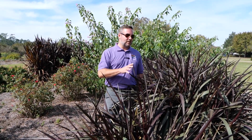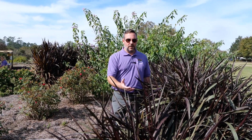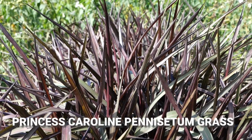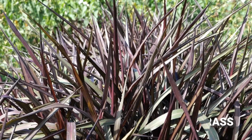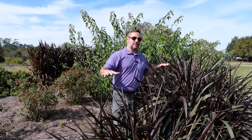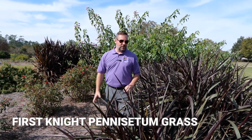One of our favorite colors to see in the fall landscape is, of course, purple. But there's a trick to that, because sometimes your plants that look great in the fall may not be able to hold this color through the hot summer, but these particular grasses do. This is Princess Caroline grass, and it's called a dwarf Napier grass or a pennisetum, purple pennisetum grass. This particular one is one of our favorites out here because it actually stays about this height. Now, if you need something that's a little bit taller, you can always choose First Night, but we think that Princess Caroline actually works better in most landscapes because it's a little shorter.